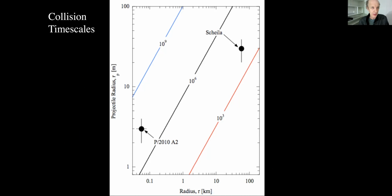So that's all good stuff. The timescales are quite surprising for all of this. You know that the timescales are going to be long, and Bottke and other people have worked out what the timescales should be, given the known size distribution of asteroids. For the big one, for Sheila, the timescale is about 10 to the 4 years. So we expect Sheila to be hit by this 35 meter sized projectile every 10,000 years, something like that.